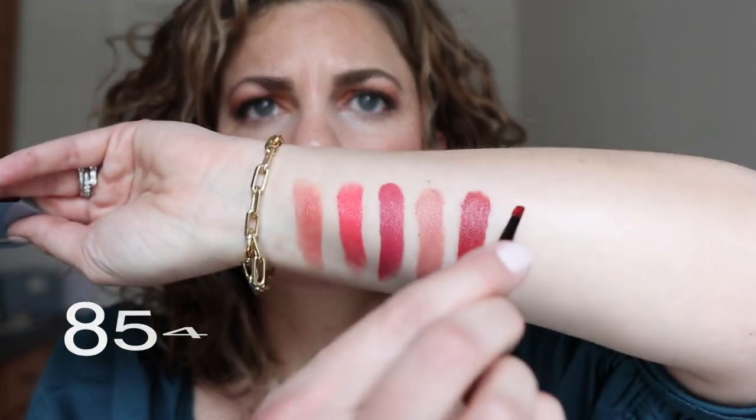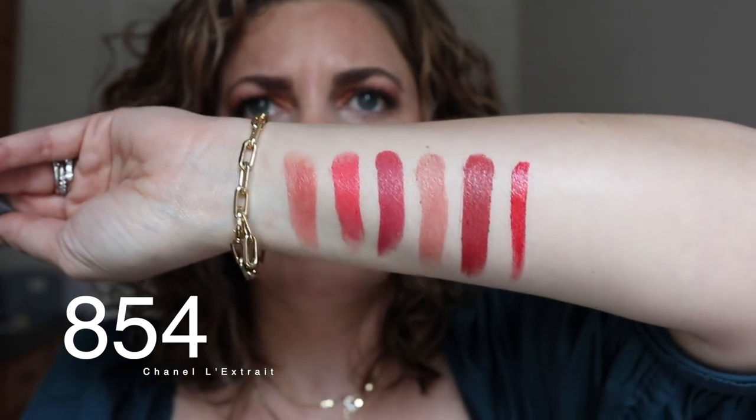So it comes with a little brush. So I'll take the, oh, I hope I can get enough on the brush to show you what this looks like. Whoa, 854, coming in strong, right? Yeah, 854. Let's try it on. All right, I'm using this brush, so hopefully it will work out okay.